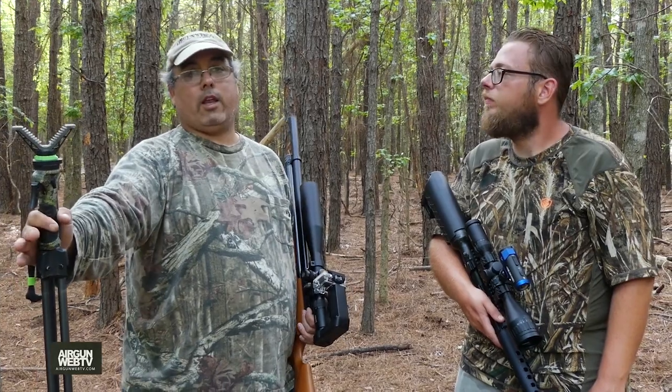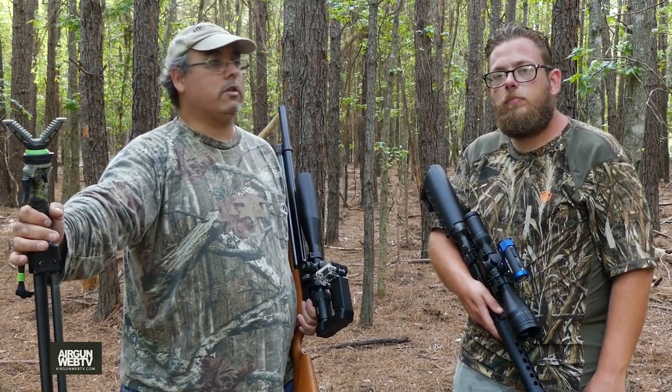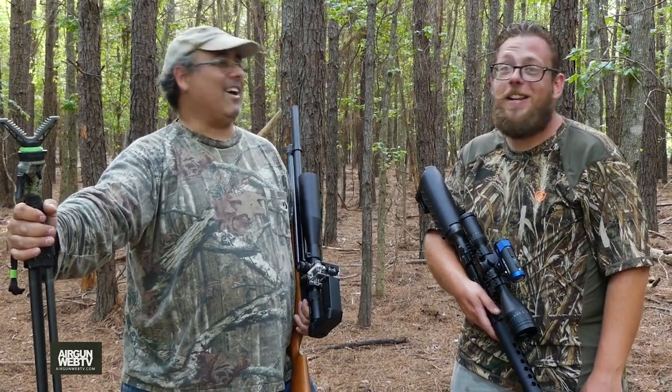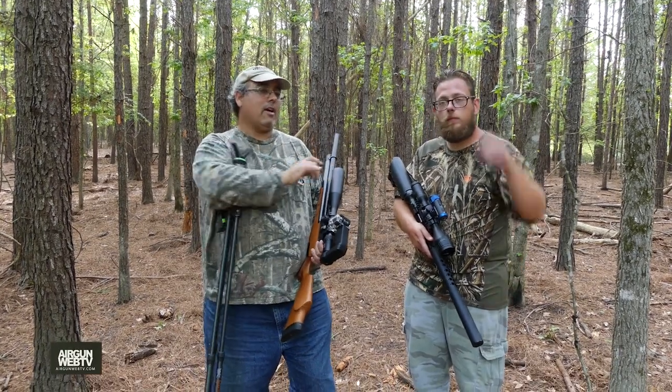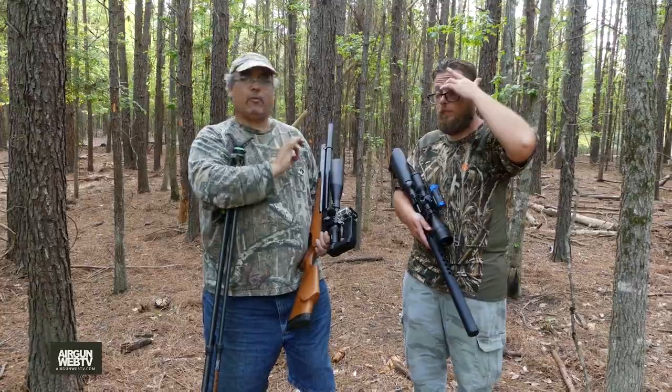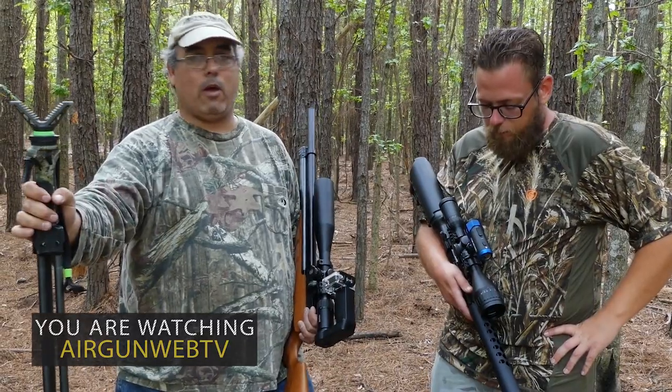All right, so we just got in here. We're at Boggy Creek Outfitters. And it's humid. And these are the new Gamo big bores. These are so close to being absolutely what you're going to see. I wouldn't call them prototypes, I'd call them generation one. And we're just waiting for the finals to come around.